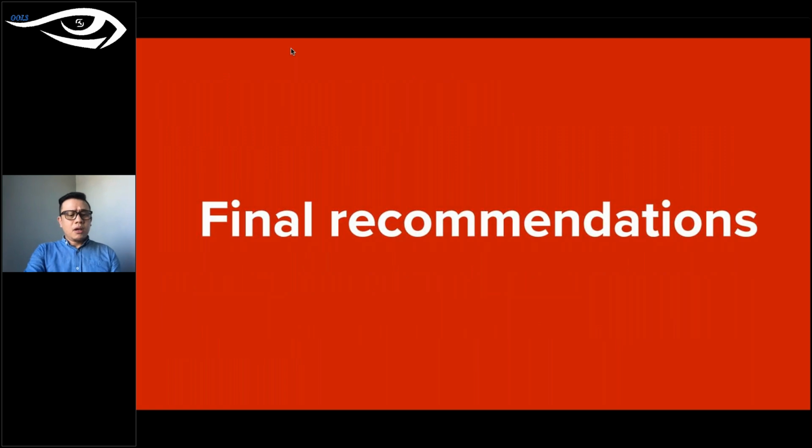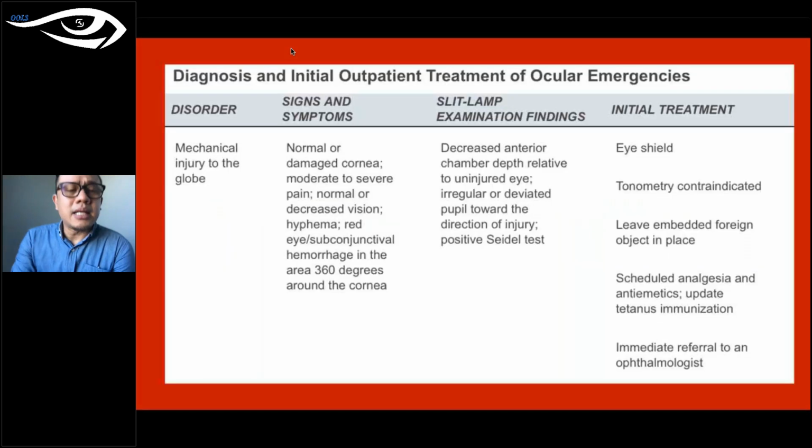Okay, so for the final recommendations, as you can see here, I have the diagnosis for outpatient. For example, if there's a mechanical injury to the globe, following the specific guidelines, you try to find out via call what happened. Give them triaging questions, asking step by step how it happened, as you try to analyze and understand what just happened to them. And then, if possible, you can set a date for them to visit your clinic.